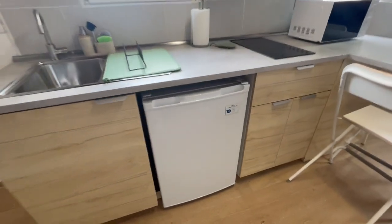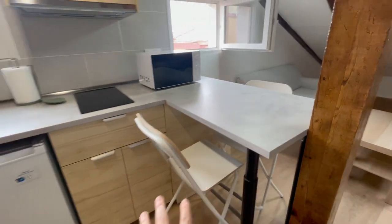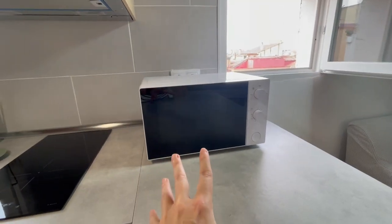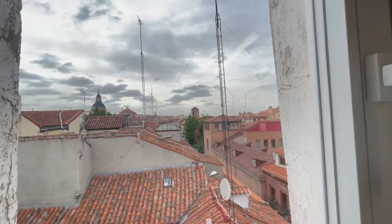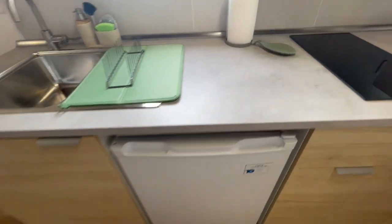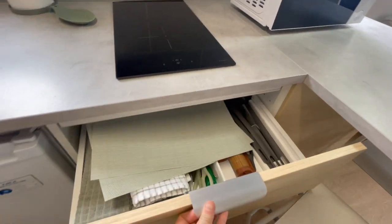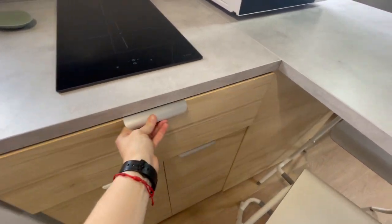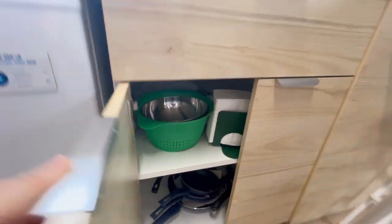You will find right here this refrigerator, all right? This table with two chairs, perfect for the roommates, all right? You will find this microwave as well. The view, it is incredible. Very good. We are in the heart of the city, so I want to show you how complete this apartment is. As you can see, you will find everything that you probably need. It's just right here. Very complete, guys.